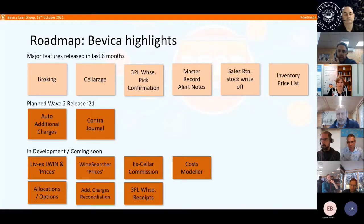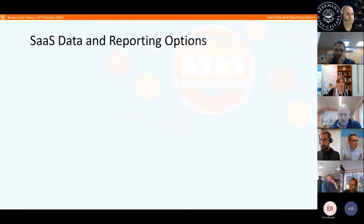Reconciliation on additional charges, which is something that most of you have already. We're putting that into SaaS. And then the cost modeler. So you'll be able to grab a product and model how costs impact your buying price, your landed cost, and then to work out a sensible selling price. So that's the update for TVision and Bevica.